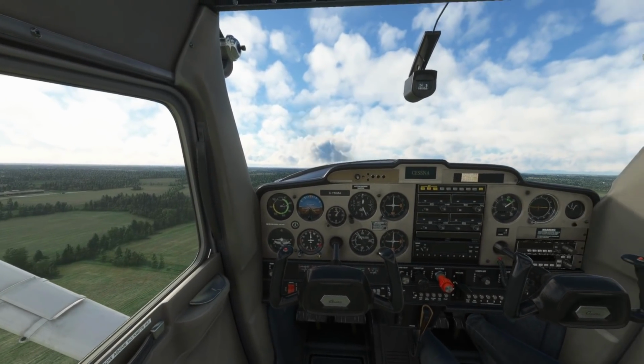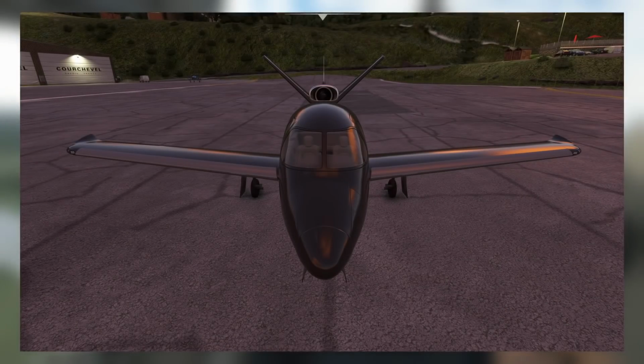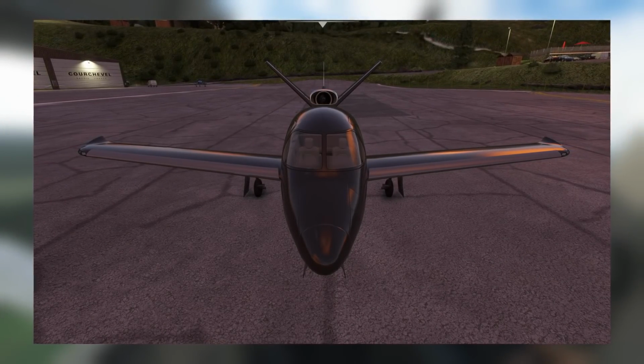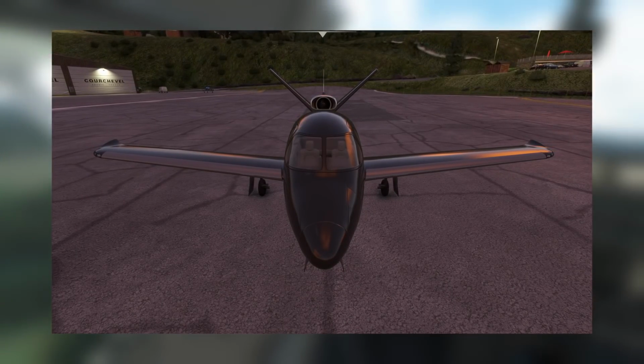It's nice to hear that it's coming anyway. We now move over to a development team that are clearly putting a lot of TLC into this project, the Flight FX Cirrus Jet. This promises to be, I know it's a bit cliche, but a study level aircraft. They've released some screenshots on their Discord and blast me, it looks awesome.